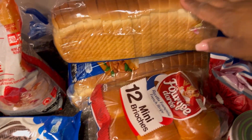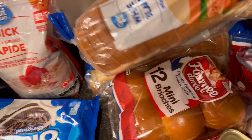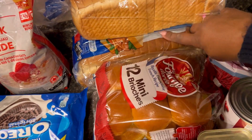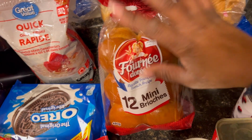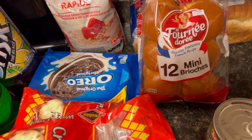Of course, my breads, I cannot do without bread. Bread is a must have for me. I store my bread in the freezer. When I'm ready for it, I take them out of the freezer because I don't want it to go bad. So that is how I store my bread. Okay, this is the mini roll, must have. I love these brioches for bread rolls.